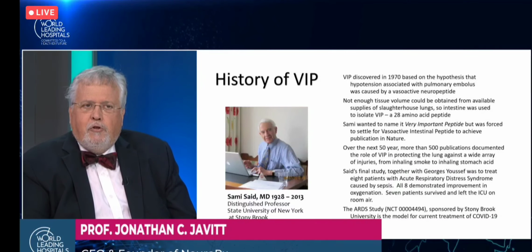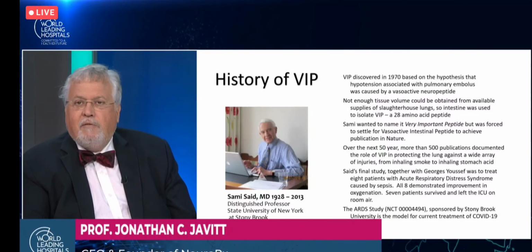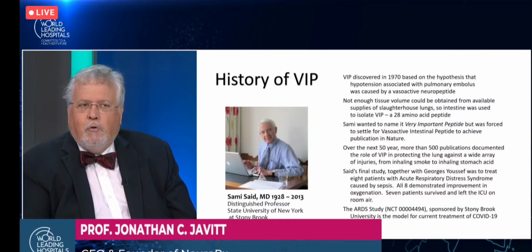and all 8 patients showed some degree of improvement in their blood oxygen. 7 of those patients were successfully discharged alive from the ICU, and 6 of them walked out of the hospital alive on their own 2 legs. Unfortunately, one had a heart attack about a month after leaving the ICU and didn't leave the hospital.